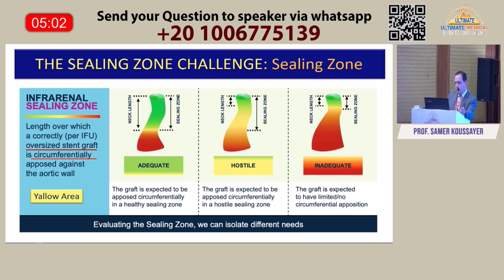So in the first one, you can see the patient has an adequate neck because it has a long neck and a long sealing zone. Whereas here, these two have a short neck, but they are different. This one here has a long sealing zone, so the graft is expected to appose circumferentially in a hostile neck, whereas here we have a short sealing zone.